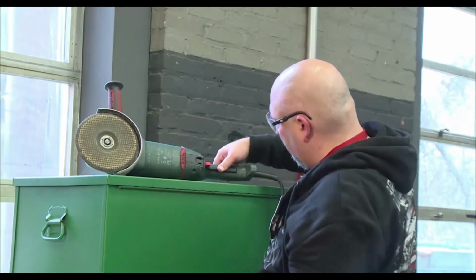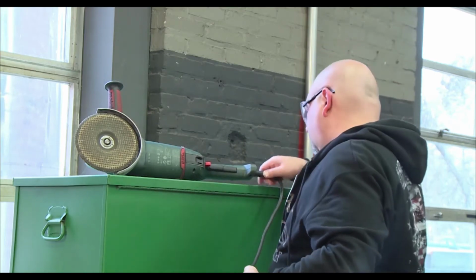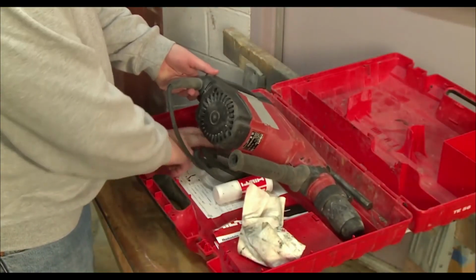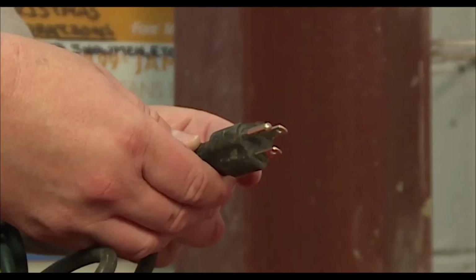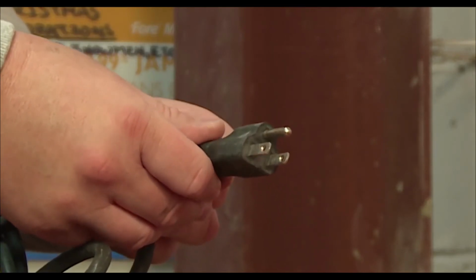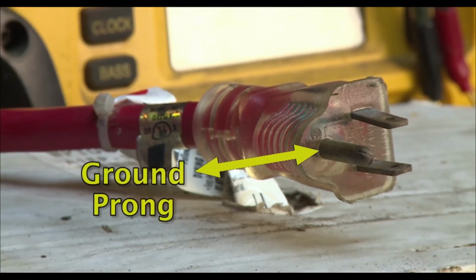One way to prevent this from happening is to build a safe return path into electrical devices so that the grounding is controlled. Equipment that has this controlled grounding feature is called grounded equipment. Grounded equipment will have a 3-prong plug on the power cord. The round connector on the plug is the ground prong. It connects to ground through the outlet so that any stray electricity can be channeled safely out of the equipment.